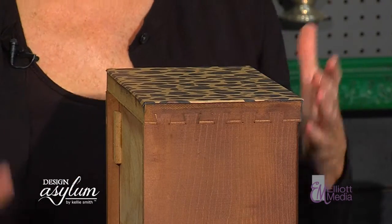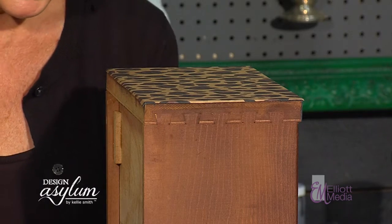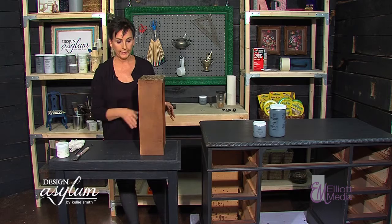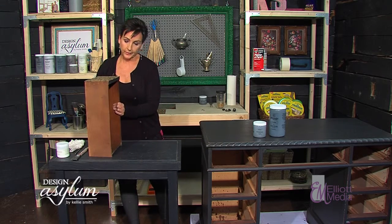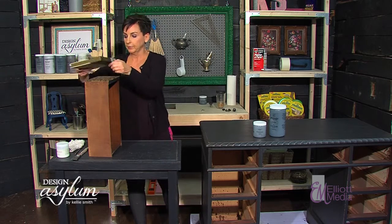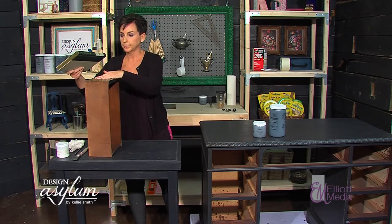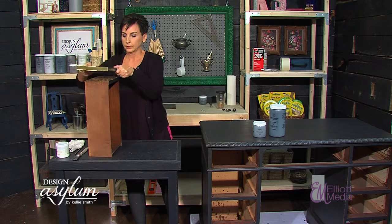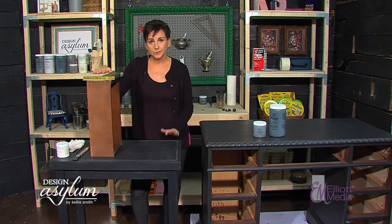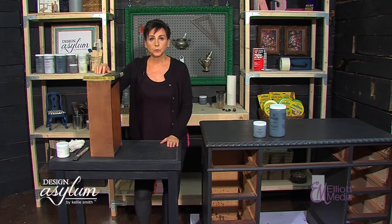All right. That's it. That's all you have to do. Now what I like to do after I've got it on there is just to make sure that I've got excellent adhesion, I just simply put a book on it. When I feel I've got all the bubbles out, put a book on it, and I give it about 10 minutes, 15 tops. It's dry, it's ready to go to the next phase.